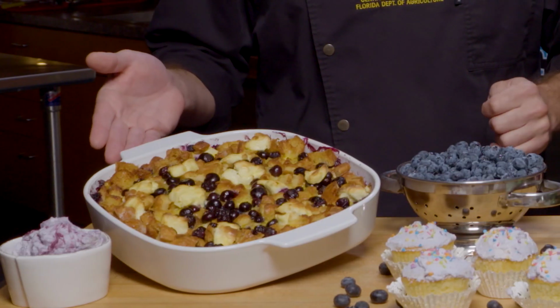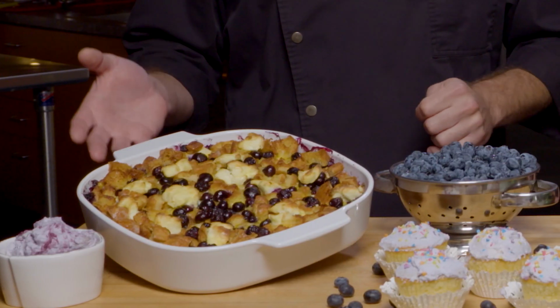We just made this Florida blueberry breakfast casserole. This would be great for a brunch or a lunch. Can be made the day ahead. Super simple and delicious recipe.